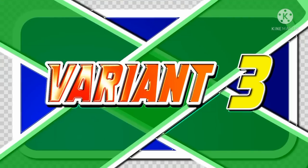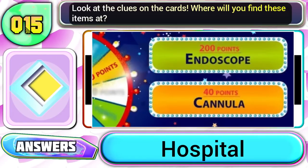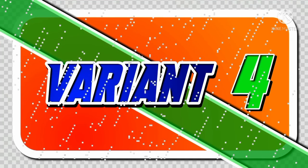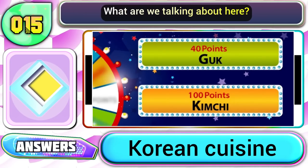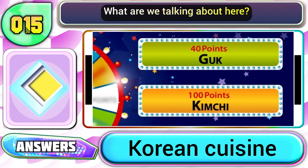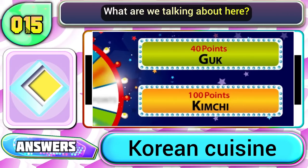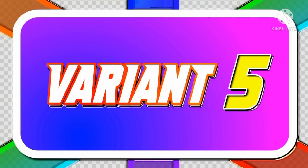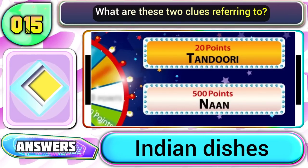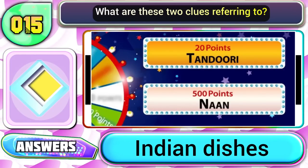Now for variant 3, choose the option hospital if you get the words on the images endoscope and cannula. Alright, now in variant 4, if you get the question, what are we talking about here? And if you get the words on the images gook and kimchi, then just select the option Korean cuisine. Okay, now in variant 5, if you get the words on the images tandoori and naan, then just select the option Indian dishes.